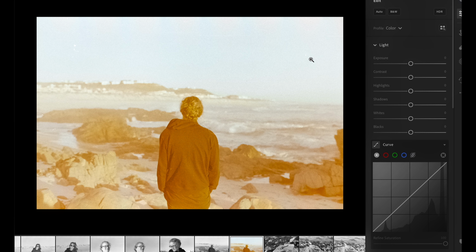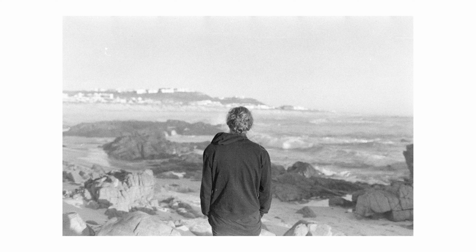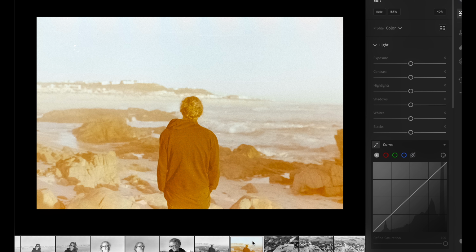As you can see, this is supposed to be a blue sky, blue-ish water, so things that are supposed to be blue are blue, and then everything else is orange. And the black and white version of this. In some sort of dramatic way, I kind of prefer this one here. The color version, the damaged version.